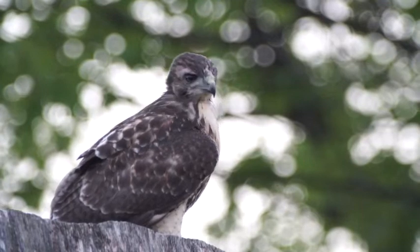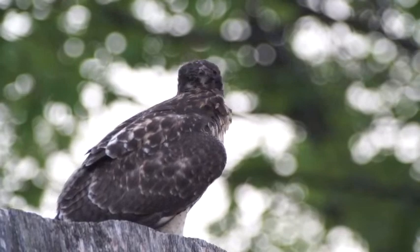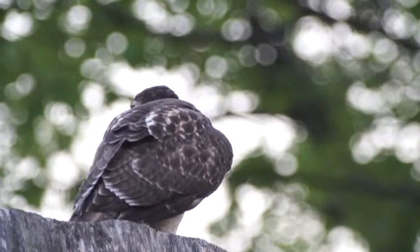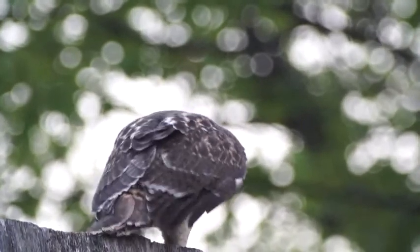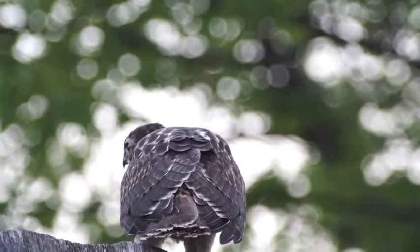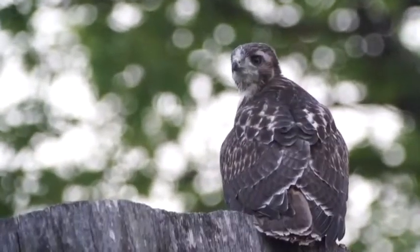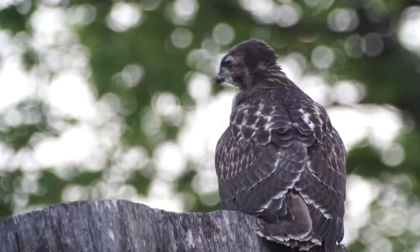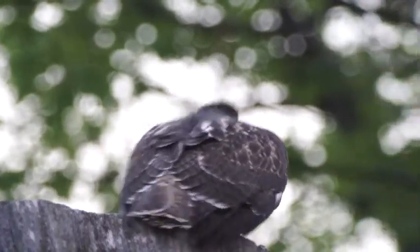I don't know if K3 is going to try to go back up to that same tree or not. It might, because it seemed to kind of fall from that tree. I don't know if it really wanted to leave that tree. Again, remember, this is all new for K3.